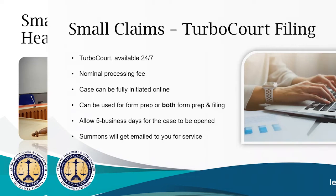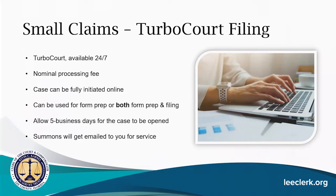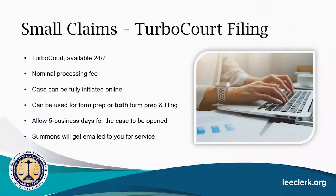So once the case is opened, you've filed all of your paperwork that was needed in order to open your case. The clerk will issue you what's called a pre-trial mediation hearing date. This hearing date will be on the summons itself, which is what the other party will also get served with. So these mediation hearing dates are currently held remotely via Zoom. Attendance to these hearings is mandatory.